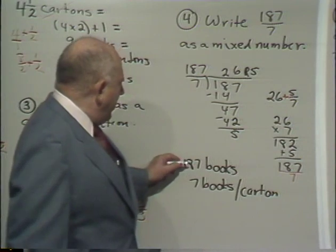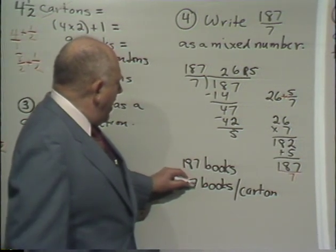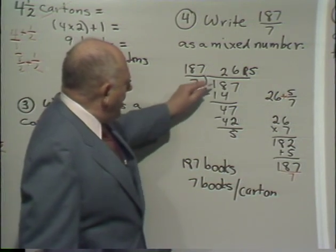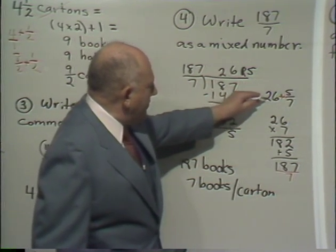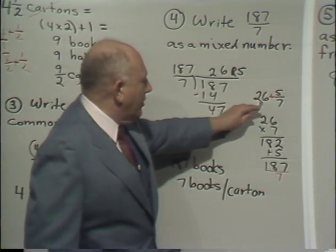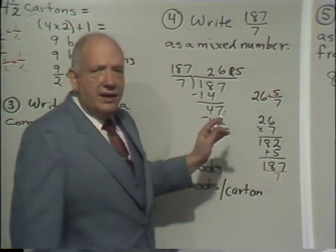And so all we're saying is that 7 books to a carton, if we had 187 books, we would have filled up what? 26 full cartons, and we would have 5 of the 7 that we needed to fill up the 27th carton. Do you get the idea on this?